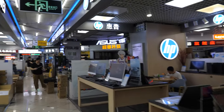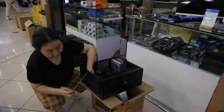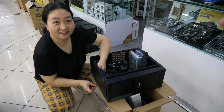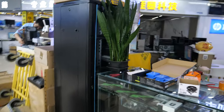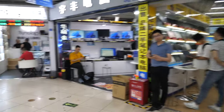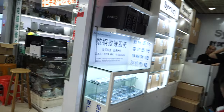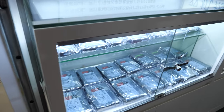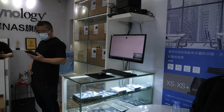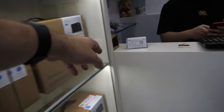We go have a look at the Synology solutions. Can I take photo of this? Yeah? You're fixing it up. You're putting in an SSD. Okay, cool. Thank you. This is the Netgear. Can I take photo? Is okay? So here we have a bunch of huge NAS with HDD hard drives. Nice. Can I take photo of this? Yeah. So if you need some NAS in Shenzhen, you got all the different Synologies, the latest ones.